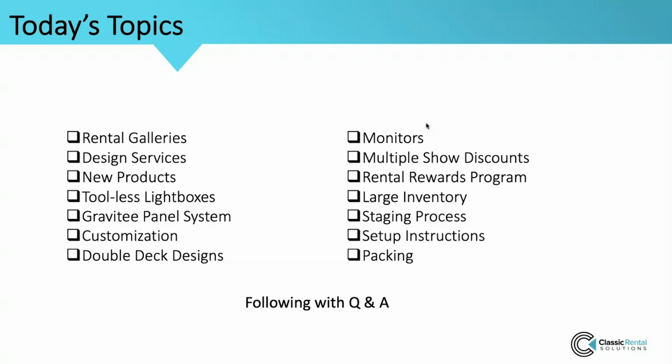I know that looks like a lot, so we're going to zip through these and just do an overview of everything. Keep in mind that we're available anytime for a call to go over this in more detail. And then at the end here, we're going to have a Q&A session. So please do send your questions in as we go.